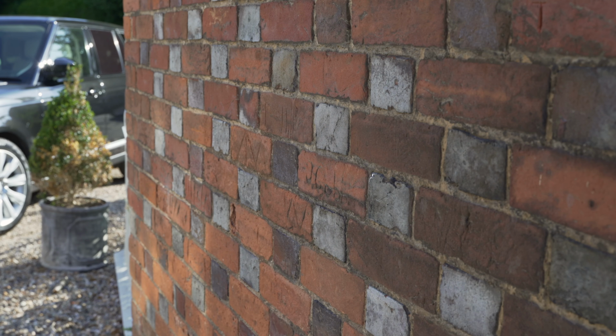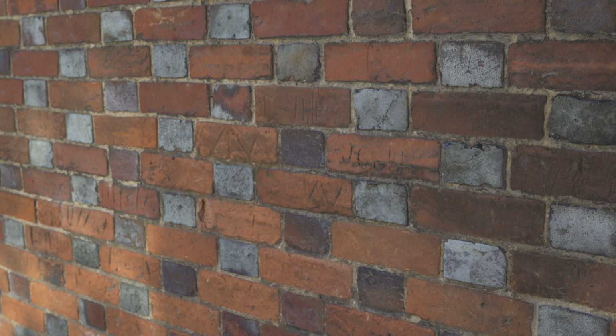So I am fairly positive that 1860 is the right date for this building, originally built as a butcher's shop with a slaughterhouse attached. And down below, you can see some ordinary graffiti. That's within reach of somebody with a penknife, but 1860 is far too high for that.